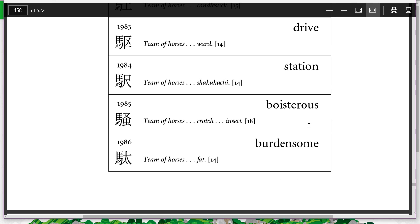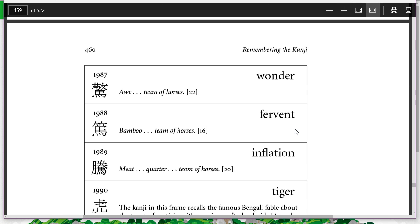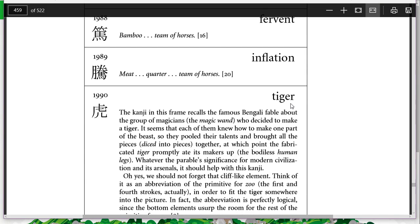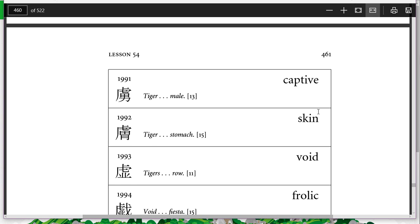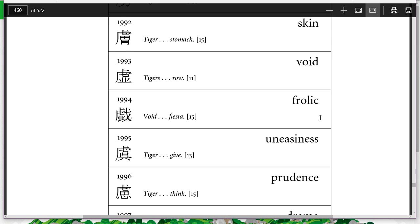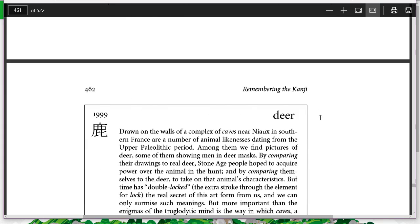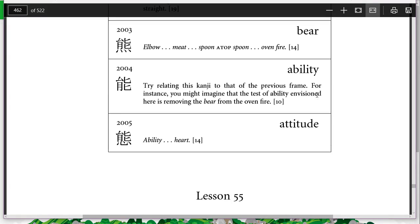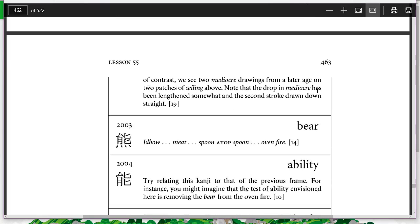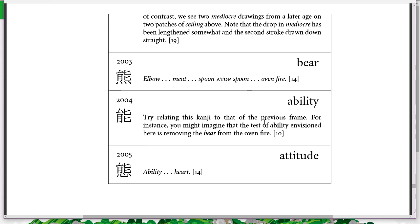Alright, so we're at station. Here we have this: boisterous, burdensome, wonder, fervent, inflation, tiger, tora, captive, skin, void, frolic. You can see we're skipping over a lot of kanji here at the end. Uneasiness, prudence, drama, tyrannize, dear, recommend, jubilation, lovely, bear. Here we are. Whoa. Did we skip something? Why did he put ability before? Never mind. I'm not going to ask.